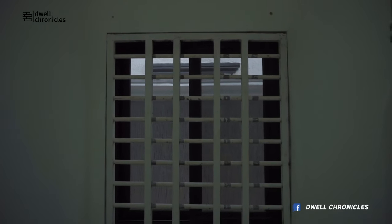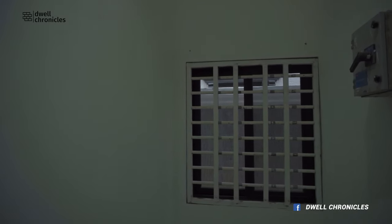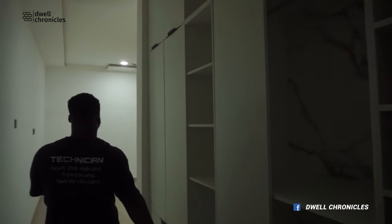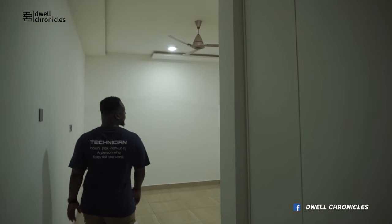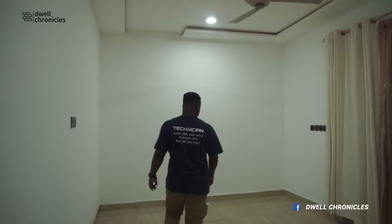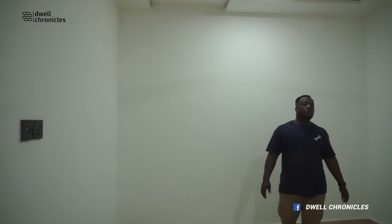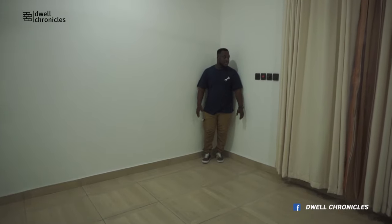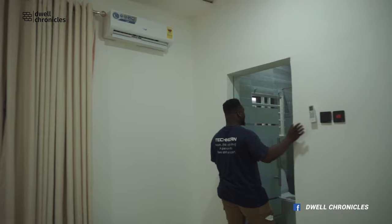Now, this is one of the bedrooms at the lower floor, right? It's so huge that you can have a king size or queen size bed, and so much space is also left for you. The rooms are so spacious, not the ordinary you have around. These are all like 12 by 14, 14 by 15, and 18. And the master bedroom, you don't even talk about it.